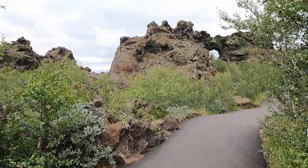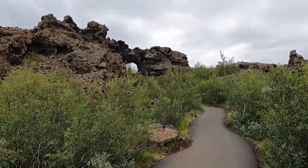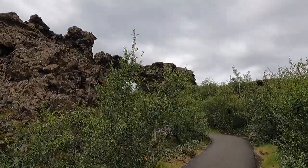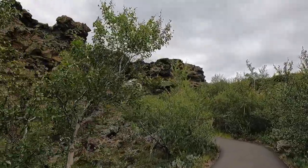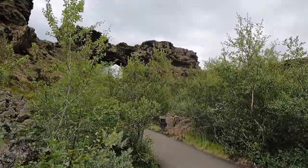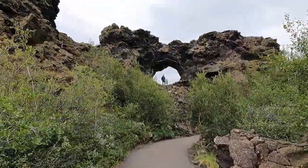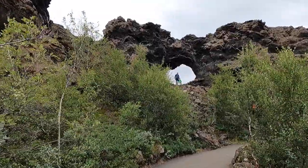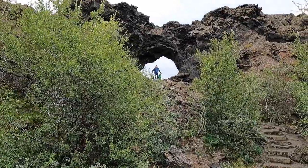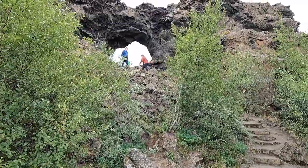And up ahead here, you see a very nice rock there, where you see that gentleman with his son taking a picture. This is a very famous spot where you might see it on a postcard here in Iceland. I'm gonna wait for them till they leave. I will then go and give you a clear view up there.